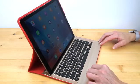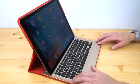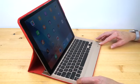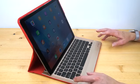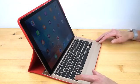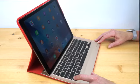Another nice thing about the Logitech keyboard, unlike the Apple keyboard, is the keys are backlit. These days, I've become very accustomed to having that on my laptop, and I really do like that because when using this in front of the TV at night or in bed or anything like that, you can actually see the keys. That's a good thing.